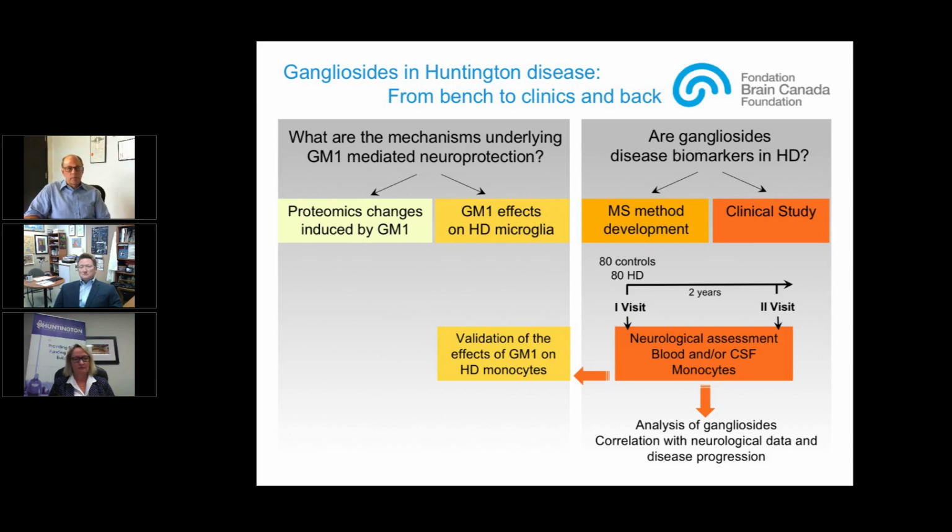So the GM1 study has several goals, as I mentioned. Obviously, we want to see that we can measure it accurately, that we can see a decrease as the condition progresses, that it's an easy way to measure this progression. And ultimately, we, of course, are interested in doing a clinical study to see whether, if GM1 is decreased, we can give people with HD GM1 either through the spinal fluid or into the ventricle, which is in the center of the brain, and if replacing GM1 will change the course of the progression of Huntington's, whether it will slow down or even reverse any of the symptoms. So this is our ultimate goal.